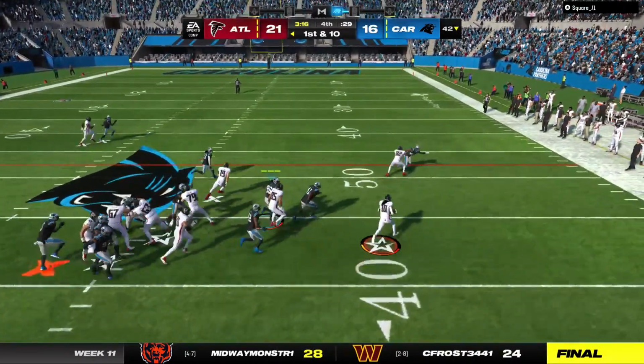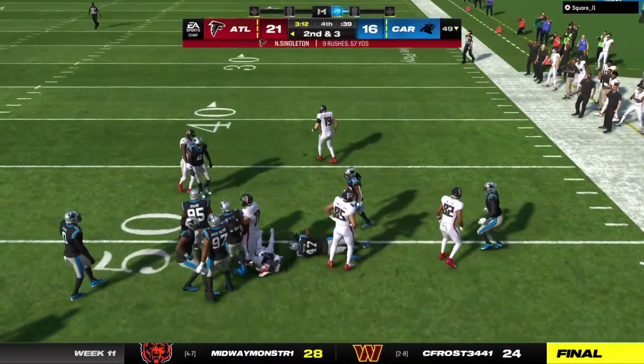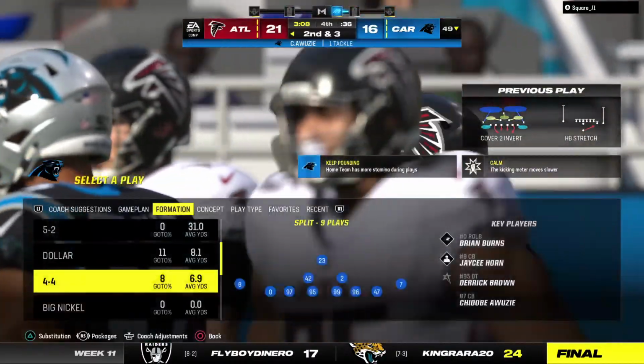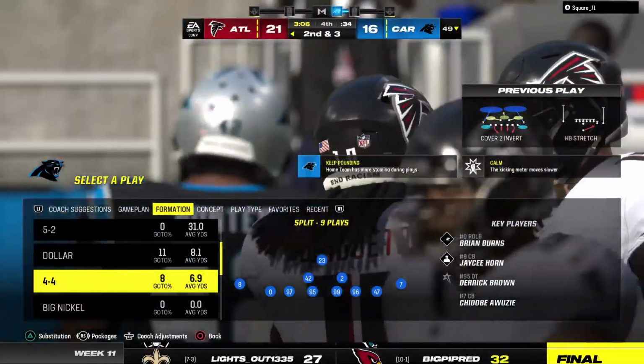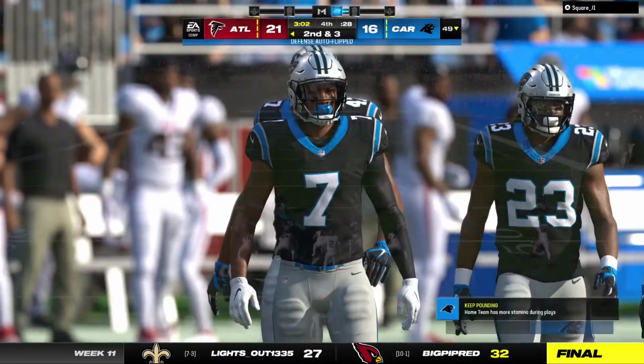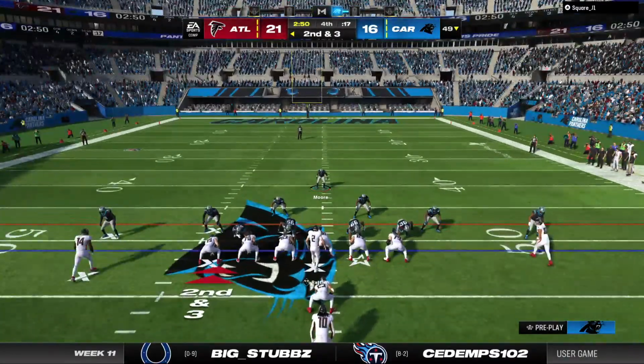Running game working. They'll stick with it on first down. And he'll be taken down just shy of midfield. 57 yards rushing for him here as he starts to draw closer to a 1,000-yard campaign. Well, at this stage, that's exactly what you want offensively. Good run on first down, stay in bounds, keep that clock rolling.